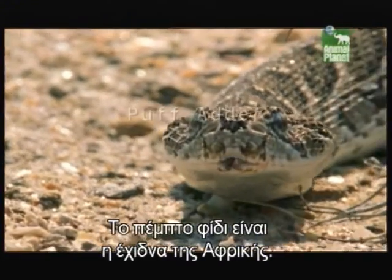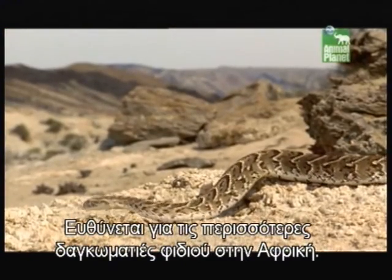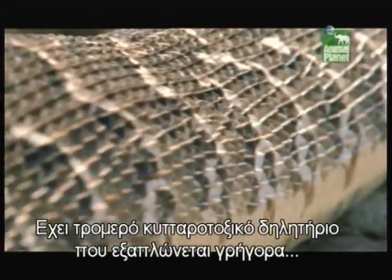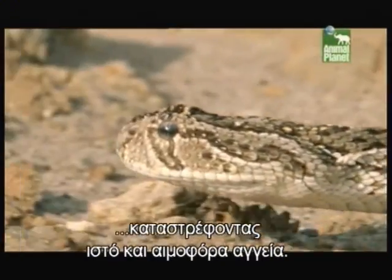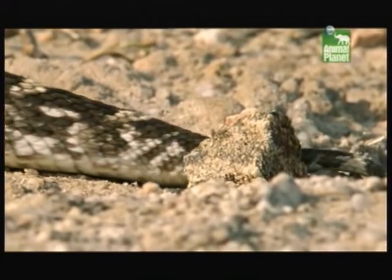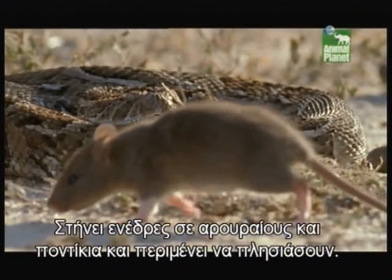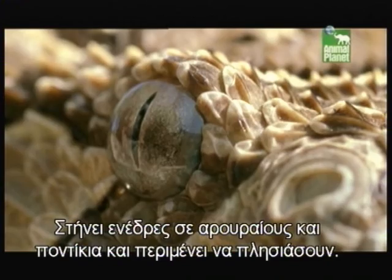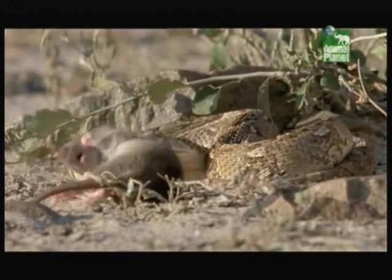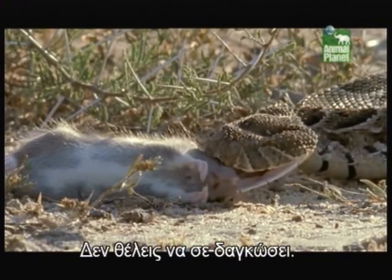Snake number 5 is the puff adder. The puff adder is responsible for most of the snakebite incidents in Africa. It has a terrible cytotoxic venom that spreads quickly, destroying tissue and blood vessels as it goes. It's an ambush predator, lying in wait for a rat or mouse to come too close. It's not a snake to get bitten by.